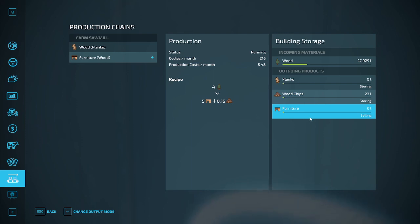But in the meantime, it's all about selling the furniture. They're coming to pick it up. I don't have to do anything. I just got to produce it. So there we go.